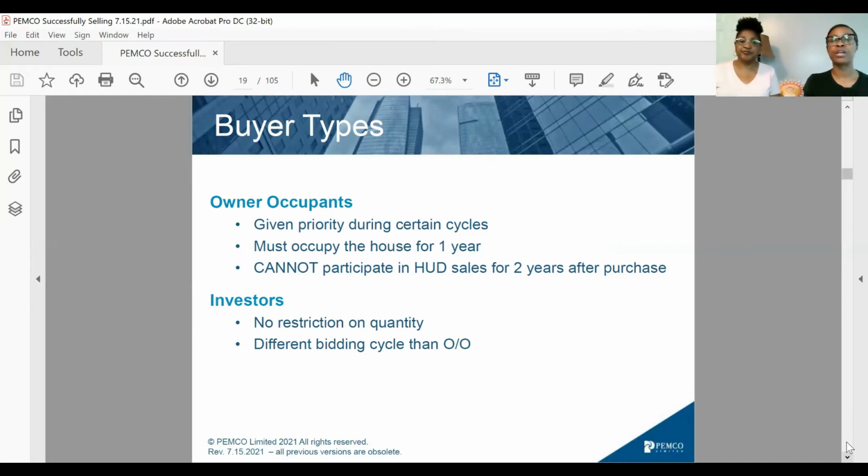But there are a few things about it. If you decide, hey, you want to purchase a HUD home and you're going to live in there as your permanent residence, you are an owner occupant, you have to understand that you must occupy that home for at least 1 year, and you cannot purchase another HUD home for 2 years after your purchase of that home. I mean, that's easy, but just so you're clear on this. That's what HUD wants it to be. And when you purchase the home, you're actually signing off on documentation saying you understand it and you're going to abide by that.